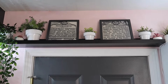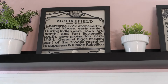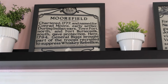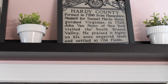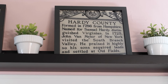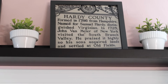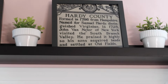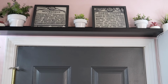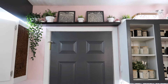Yeah, there we go. Those pictures there, that one is actually Moorefield, West Virginia, and that is where I'm from. That is my hometown, and the county is Hardy County. And those are actual photos that I took of the signs that are on the street in my town, and I had them printed out, and I think they're 8x8, and I framed them. I used the same paint that I used on the door, and I put a couple IKEA plants up there, and I thought that just made a really nice look.